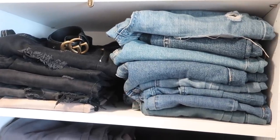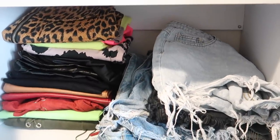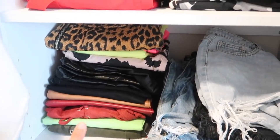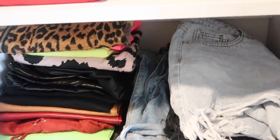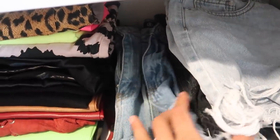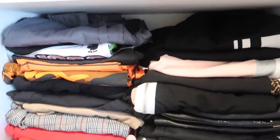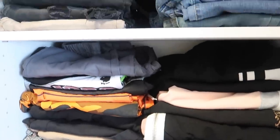And then I've actually organized my denim and all of my pants. So you can see this right here. I've got some skirts stacked up and dressier shorts. And then all of these are my high-waisted denim. As you can tell, your girl loves high-waisted shorts. Here I have my trousers and track pants folded up. So I think that looks great.